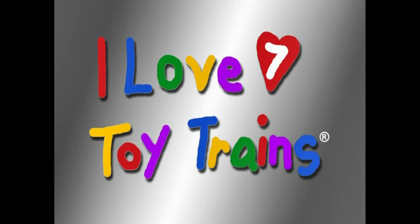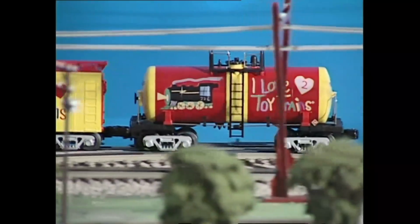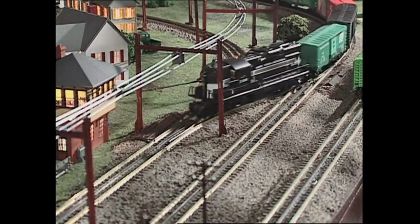TM celebrated its 25th anniversary in 1999, and what better way to celebrate this milestone than to have MTH make some I Love Toy Trains freight cars for them. They look really cool, but that's just a starter for what's to come the following year. Or another year. So, Part 7.